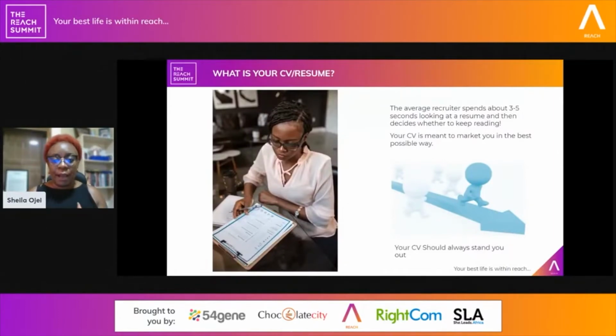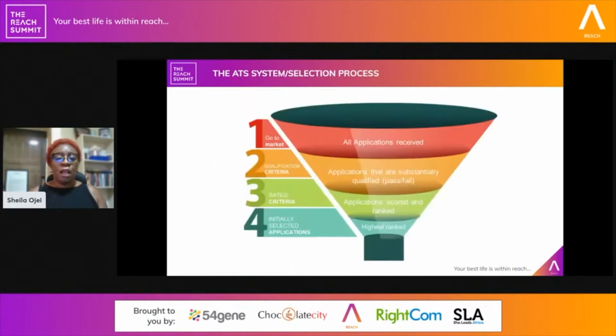But you see, now with a lot of online applications comes this system called the ATS, which is the applicant tracking system. The applicant tracking system is a software application that enables the electronic handling of recruitment and hiring needs. So what the ATS does is that it collects and stores CVs and resumes in a database for hiring professionals to access.